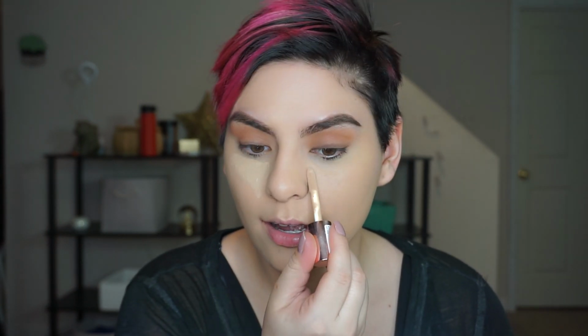Now we're gonna do some concealer. I'm going in with the Makeup Revolution concealer. I'm a big Makeup Revolution fan. It's probably my favorite brand. This is in the color C7. These are my absolute favorite concealers, and they're only $8. I buy them like 3 at a time because I do run out of them pretty quickly when I was doing makeup a lot. But I do use them to cover blemishes.